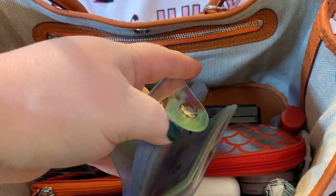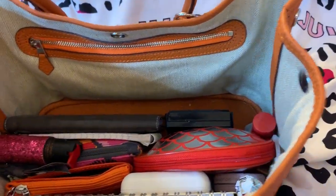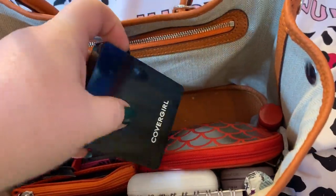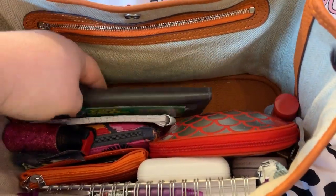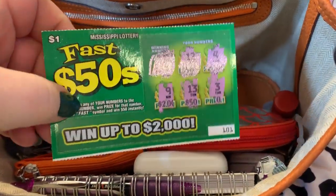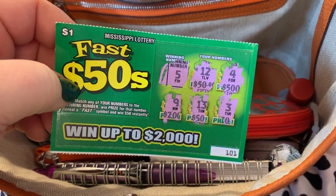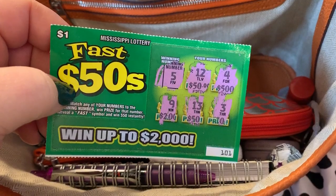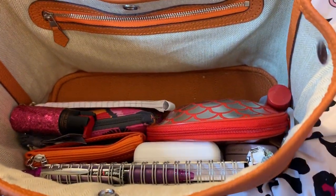Okay, this is what I keep my little miniature pictures in. I have my CoverGirl foundation. I always keep that with me. My checkbook. Oh, this is a scratch-off I did. Didn't win. Y'all, my daughter won $50 the other day on one of these. Yeah, she was so excited about that. Came at a perfect time for her.